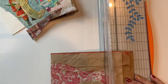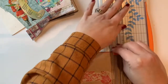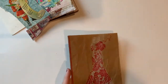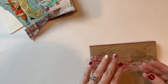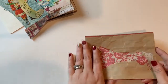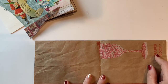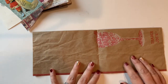I am loving this December daily activity so much. I am so glad that Amber and I decided to do it. I know I say that in every video, but it is just bringing me immense amounts of joy. So I now have glitter all over everything from that wrapping paper. I think for the inside, because I don't necessarily want to see the Trader Joe's name, I will use the wrapping paper on the inside.